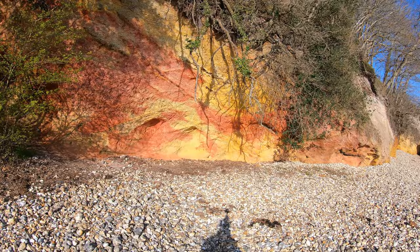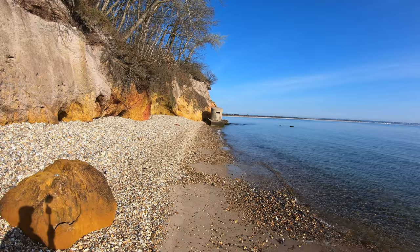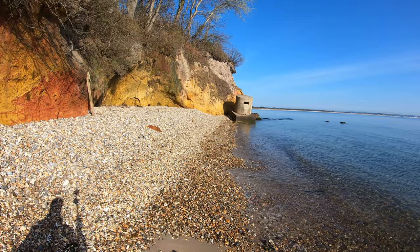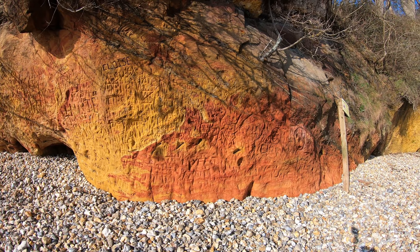And just coming across towards the end of the beach, we've got this rather sad looking pillbox that looks as though it's fallen down the cliff and now into the sea. And just panning over again, look at the various carvings and graffiti over the years, gradually getting worn away by the sea, I expect.